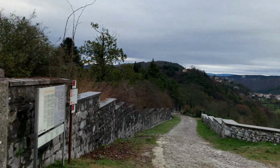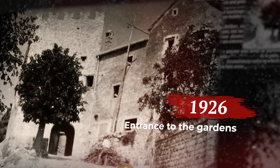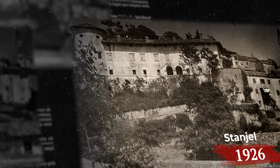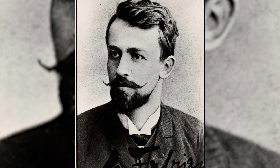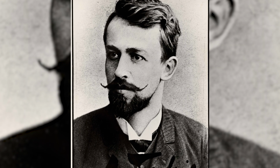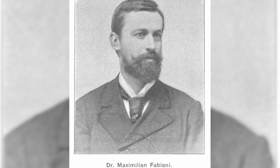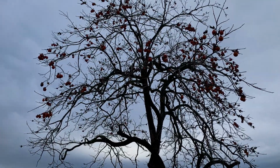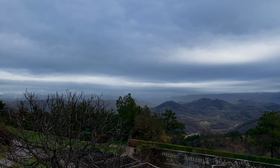It's a very small village, and the main attraction here is the Ferrari Gardens, built by Dr. Enrico Ferrari in between World Wars I and II. He wanted to have a country villa for himself and a sanatorium for his lung patients. The gardens were designed by Max Fabiani, the former mayor of Stanjel and one of the most prominent urban planners of the Austro-Hungarian monarchy. Of course, when I was there, being off-season, I was basically the only person walking around other than some construction workers.